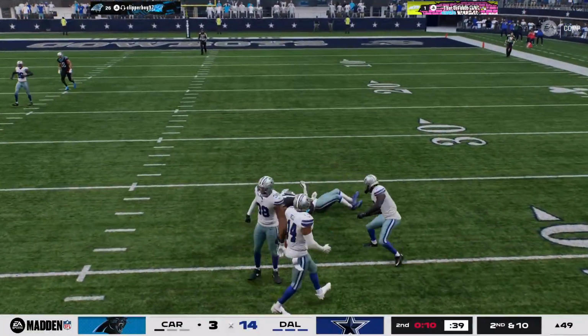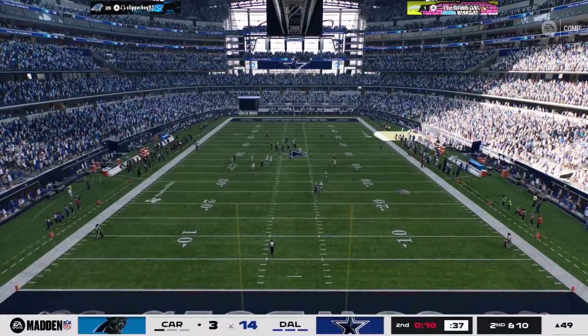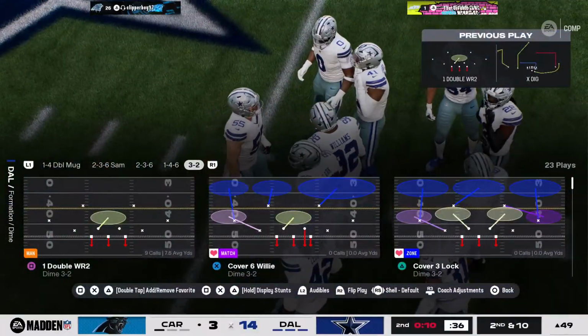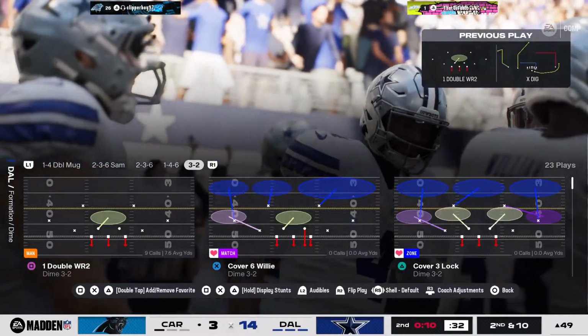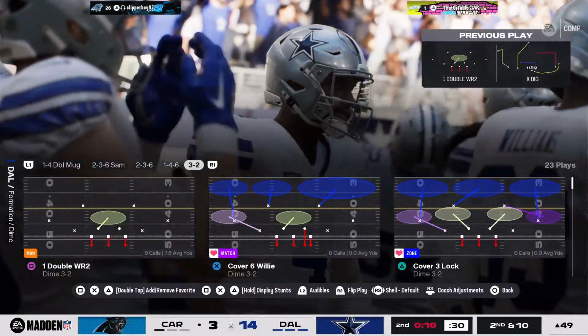And that's incomplete. Clock stops with 10 seconds left. Have to give some credit to the defender on that when he read all of his keys perfectly and got a great break on the ball and able to force that incompletion.